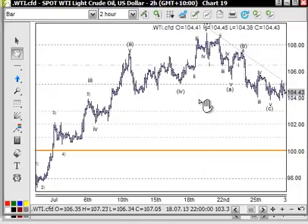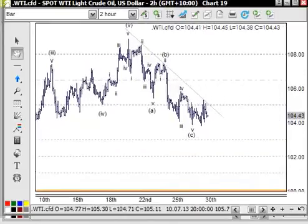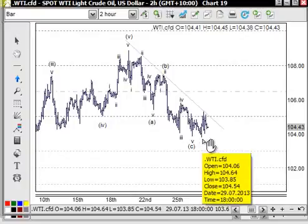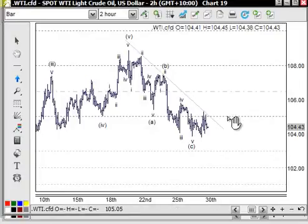Now, the oil follows stock 80% of the time, and sometimes closer than others. But look, what we're looking for here is, we're counting this down here as 5 waves down for the A wave, the B wave here, and then another 5 waves down for the C wave here. So really, this is what we're considering a low here. But of course, we want the closest, largest number, the 105, to become the support for that. So that's what we're waiting for here in this case.